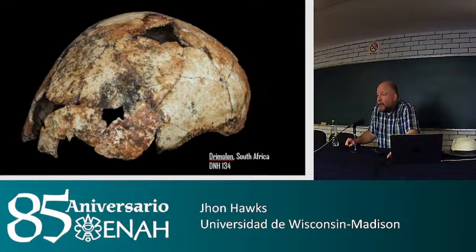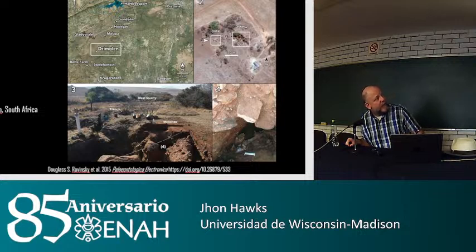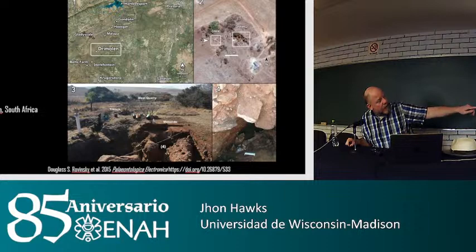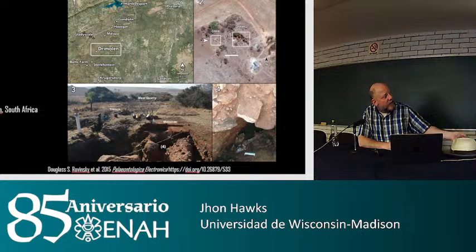So Drimolen is an important site, and it's a really good example of a South African, today, open-air site that was formerly a cave, and it shows some of the complexity of these sites. I wanted to show you this image, which shows a bit of a map of the place. The overhead view on the top right is showing two areas with fossils. One area is called the Main Quarry, that's MQ, and the other area is called the Drimolen Makondo, that's MK. And you can see here the Makondo excavation area and the Main Quarry.